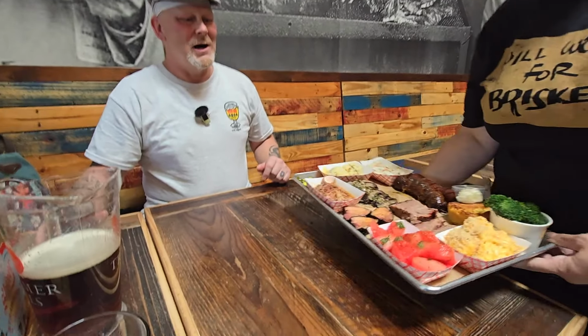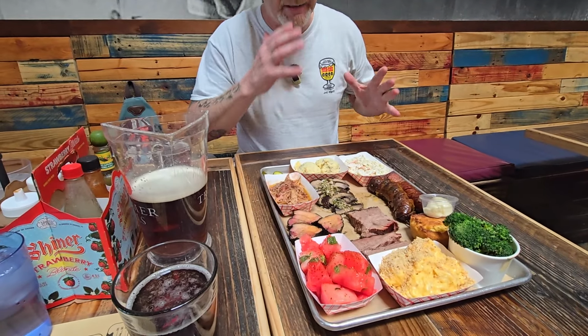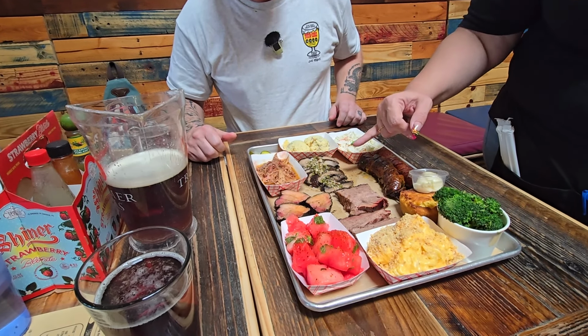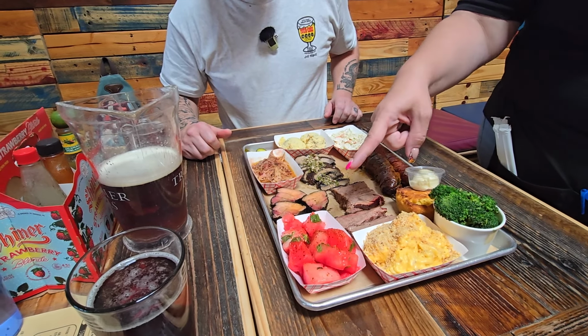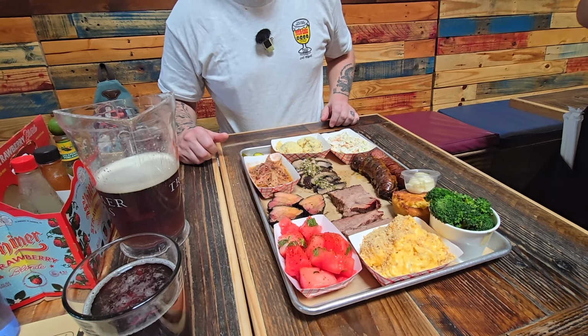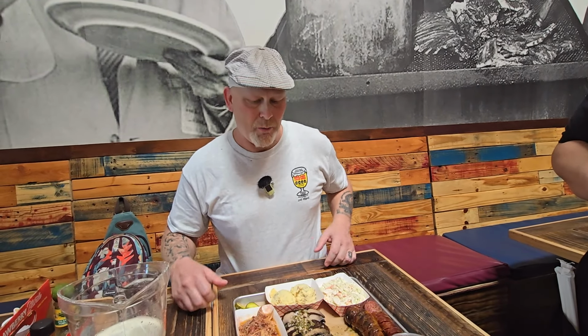Look at this. Wow. So we have a beef and garlic link, a Hatch chili cheddar link, brisket, portobello mushroom, pork belly, pulled pork, watermelon salad, macaroni and cheese, broccoli, cornbread, coleslaw, and potato salad. Absolutely amazing. Thank you so much. Do you need some bread for this? No, bread will just take up space. We're good. Thank you very much.